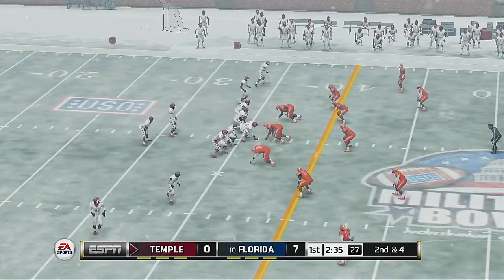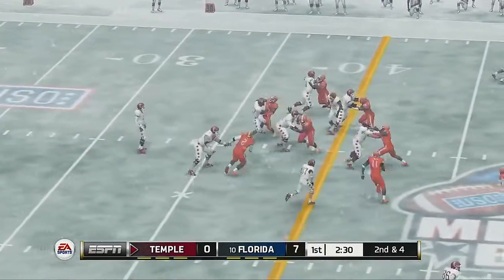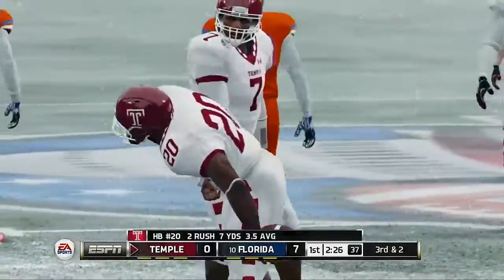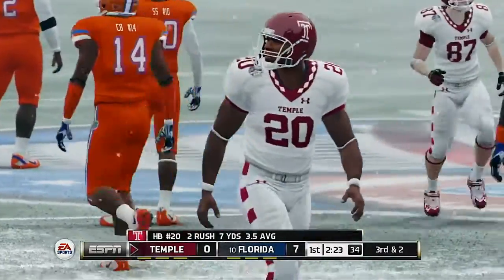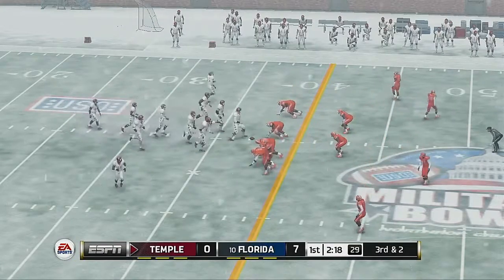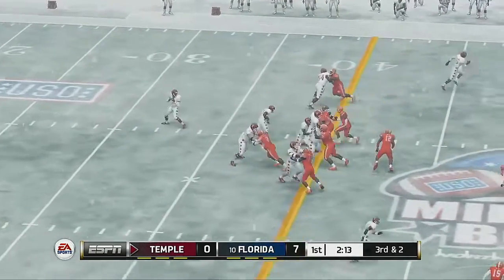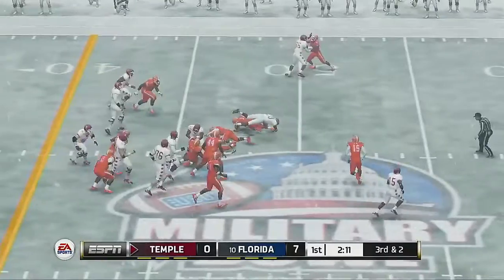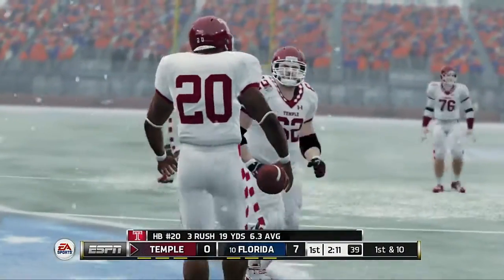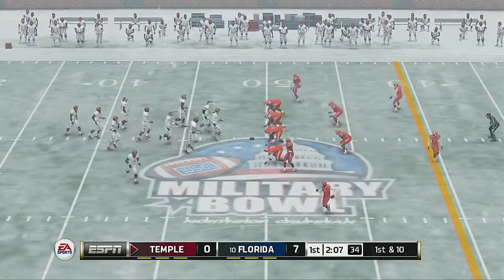I can't believe they even let you pick. Number 12. Gets to about the 37-yard line. That'll bring up third and 2. Cut him left, cut him, finds his way to the 49-yard line. It's first and 10. Ball on their own 49.